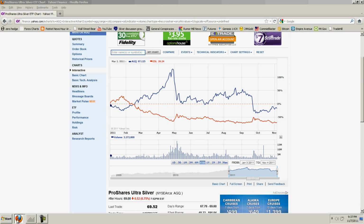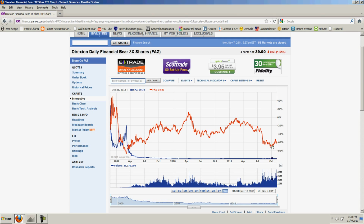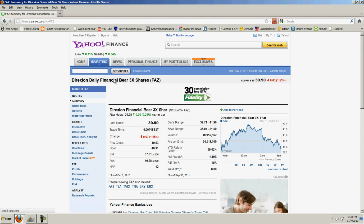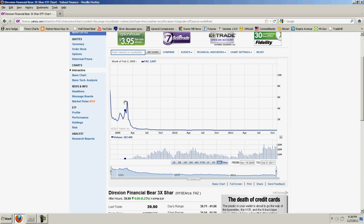Now, another one that I've pulled up is the FAS, the FAZ, and that's the financial ones. These are triple financials, so you're betting on either the financials going up or going down. And these are really extreme. If you go to the max, you can see actually the blue is the FAZ. So if we just look at the FAZ alone and go all the way out, you can see the impact of these reverse splits. Now, this is a 3 times financial bear.